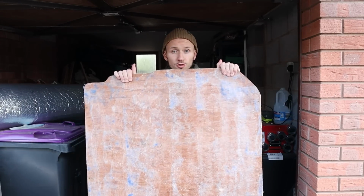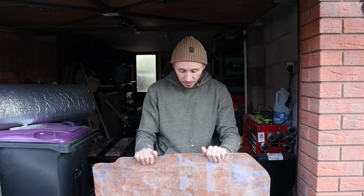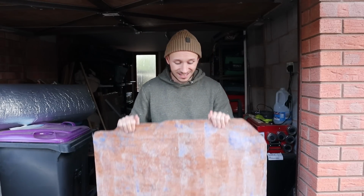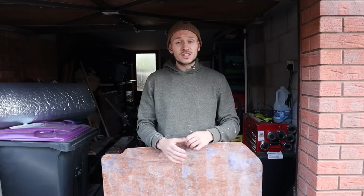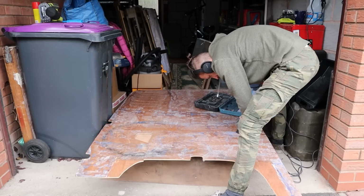Next up, we've got the walls. So for the wall behind the storage, we're going to be reusing the plywood, but as you can see, it is very mucky. So we're going to give it a quick tidy up so we can paint it. It doesn't have to be perfect because it's going to be behind the scenes anyway.